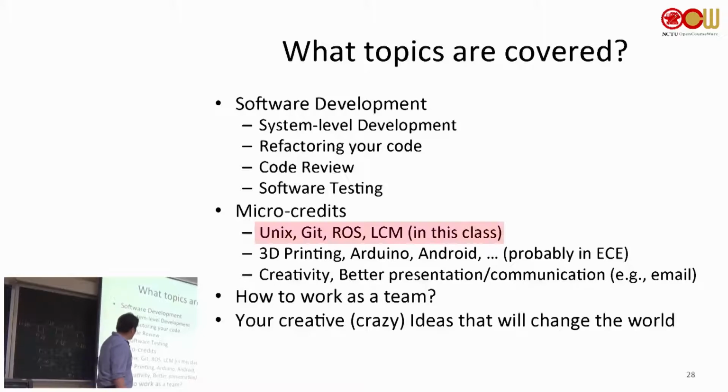Okay, but this part is for sure. So this part will be directly relevant to Ducky. All right, and how to work as a team. I think this is the most important thing you should learn in this class. This is important. We want to work as a team. Some code review, how people write different components in the whole system, etc. Okay, so this is included.